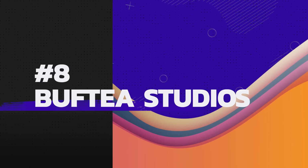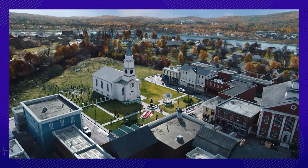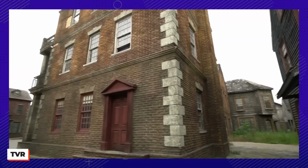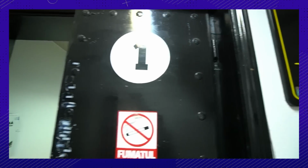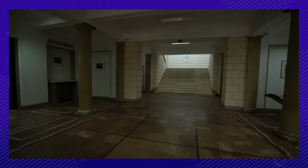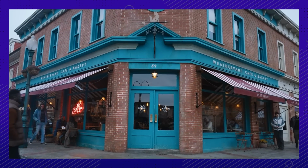Number 8. A lot was built from scratch at Buftea Studios. We're talking about the entire town of Jericho, Pilgrim World, the Sheriff's House, and the quad. It makes sense they would do so much there, as it's Eastern Europe's largest and longest film studio that's been active in cinema for over 60 years. They do everything from construction services to props, wardrobe, and post-production.